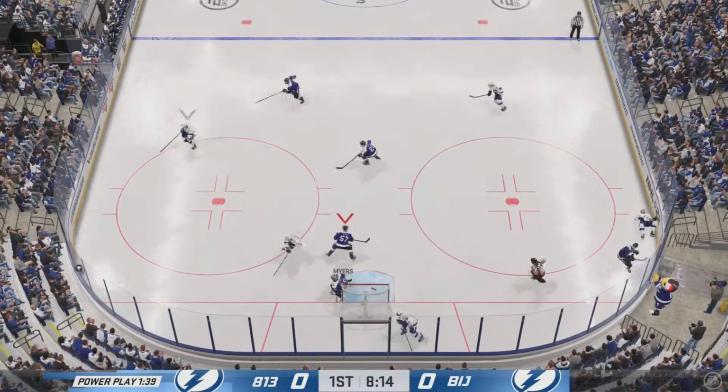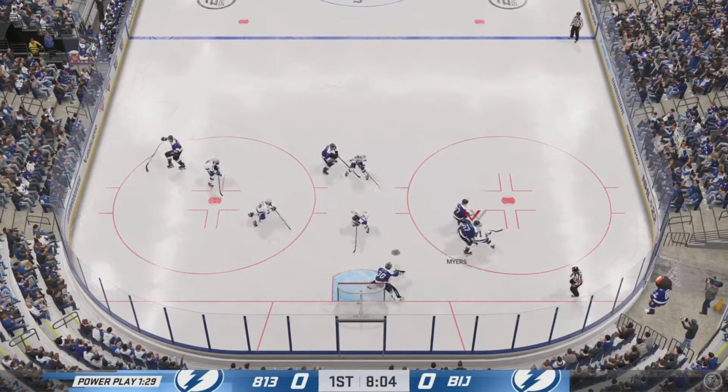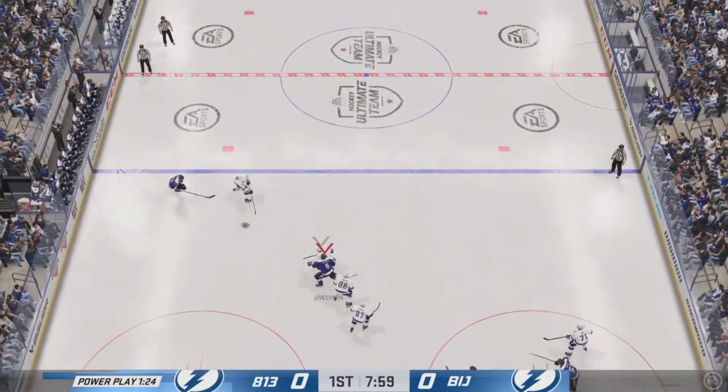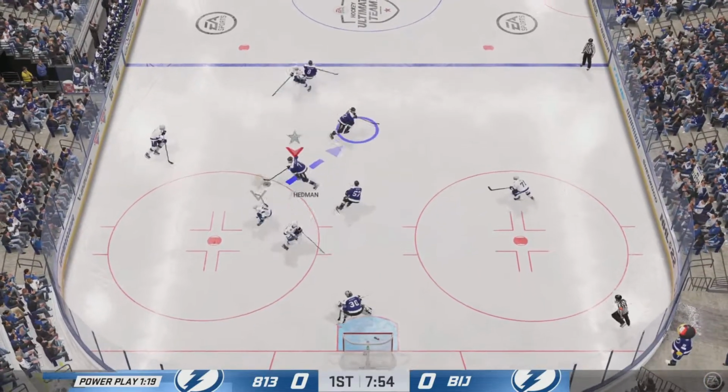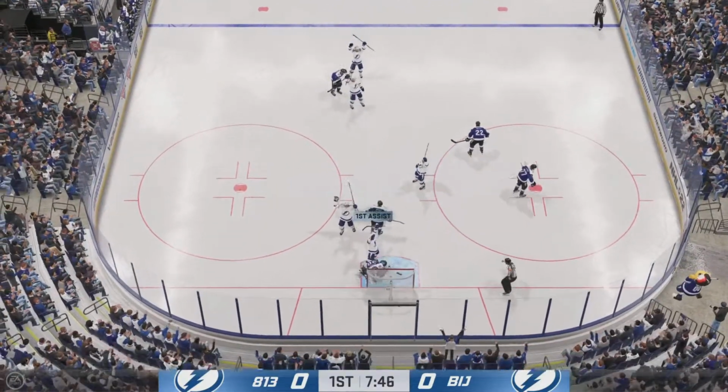Taken along the wall by Crosby. Puck picked up by Edler. And there's the save. And they can't convert on the play. Nah, bro. If that went in, that would have been a trash goal. You're lucky for that even being that close.